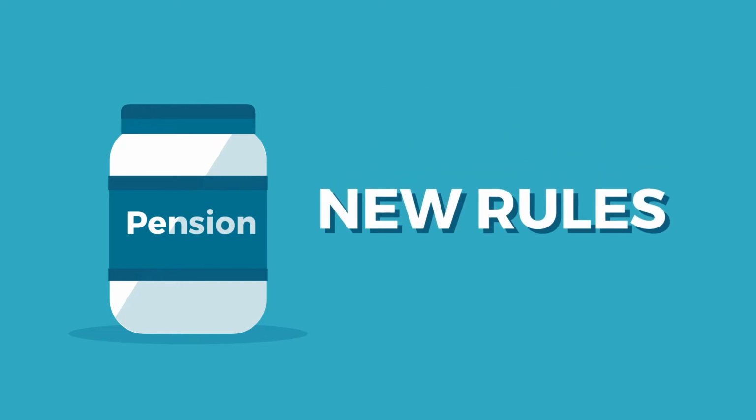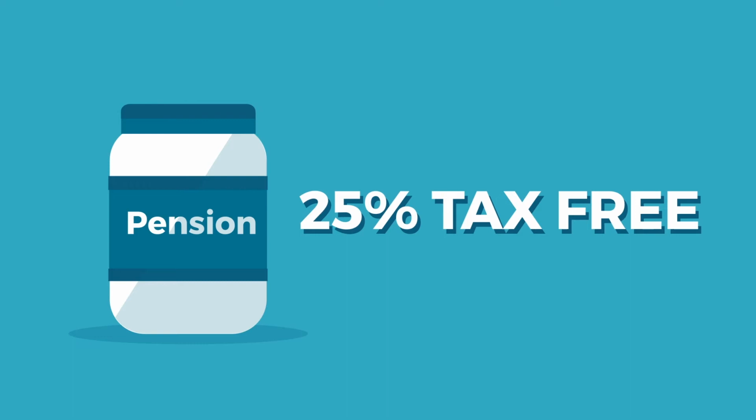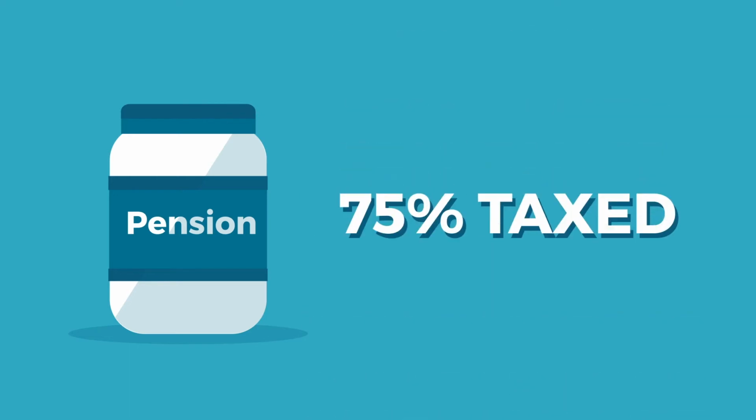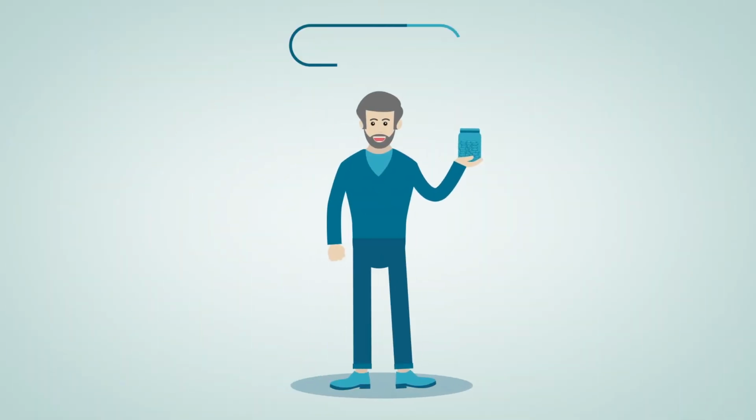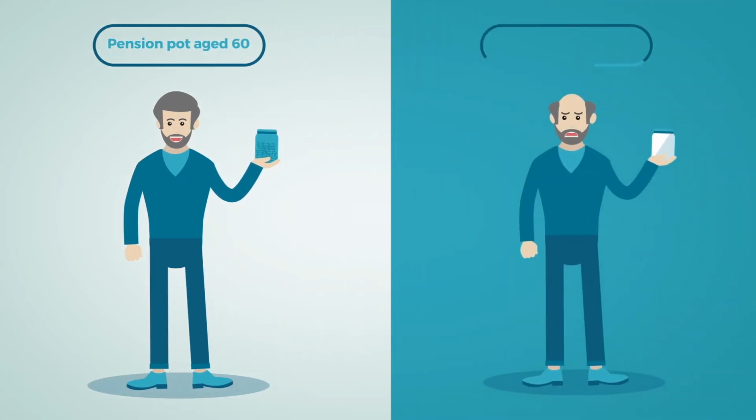First off, the new rules still only allow 25% of the pot to be taken as a tax-free sum. That means, should you take all the pot in one go, 75% will be taxed at your highest rate of income tax. Secondly, most people's pensions are to support their income needs in retirement, which could stretch over decades. So stripping all the money out early or in one go could mean not enough money in later retirement.